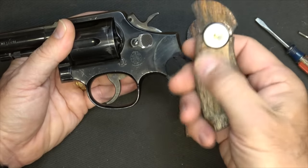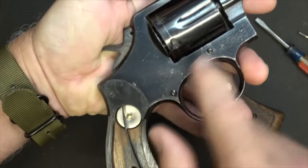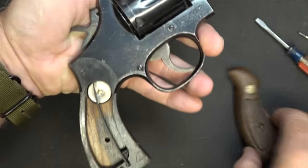But the grips on the inside, you can see they're very nice. And it has the Smith & Wesson medallion. And this is the 3-screw, as you can see right here. And it just keeps this cover plate on. We're not going to take it off.